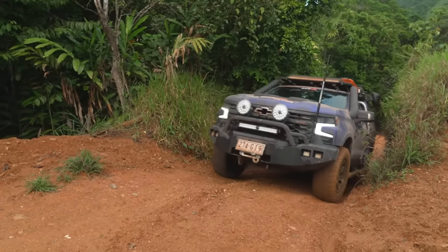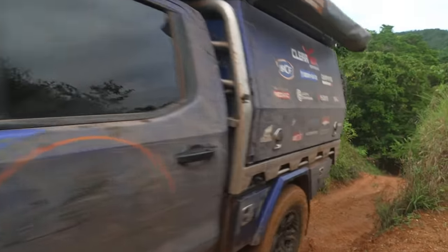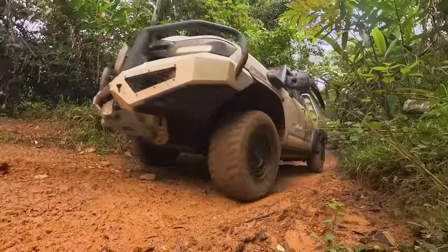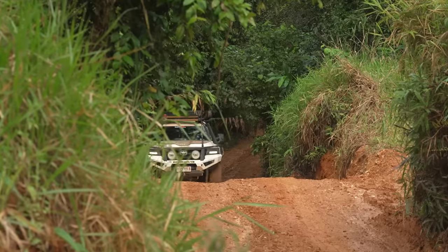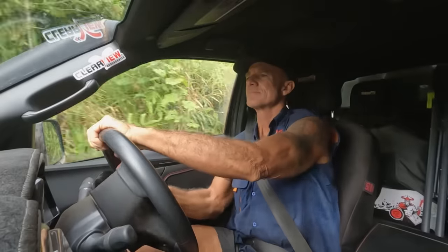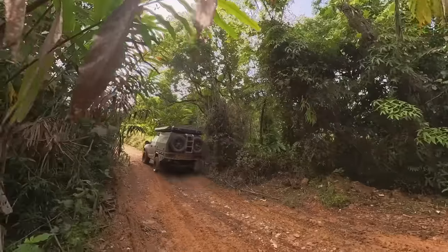Oh, this thing is a rocket. Oh, I've got to be touchy on the throttle, eh? Yeah, there's plenty of traction up that hill. You can feel the traction that you get from these. It's heaps of traction. Mate, the second you take a trailer off, it's just out of control. Heaps of traction.